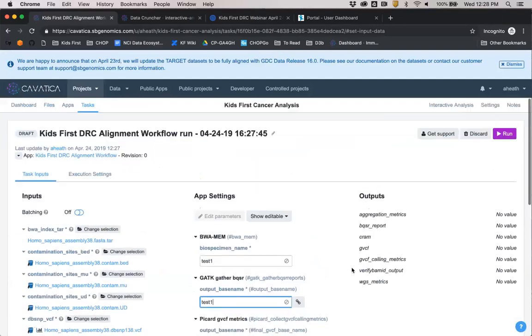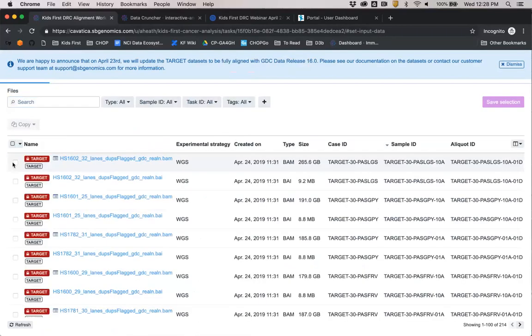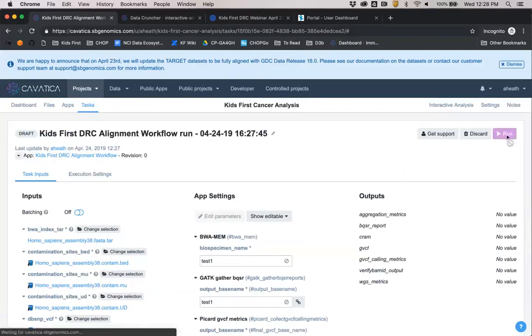This one, and then from here I can go ahead and run it. Oh, I didn't select my input. So I have to select an input, save selection. And then this is all API.